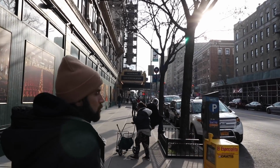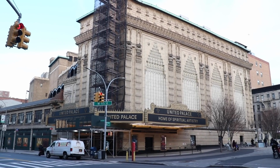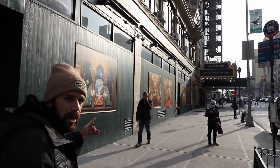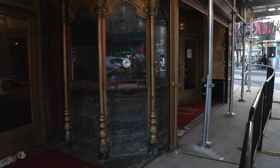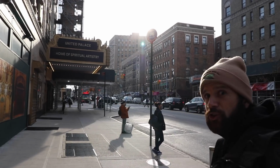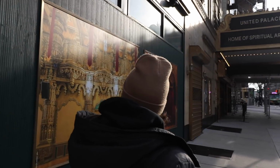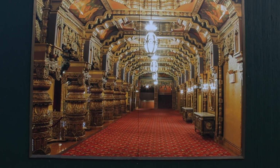Here to the left is a pretty cool theater. This is actually a theater designed by Thomas Lamb, a very famous theater architect here in New York City. It was designed as a movie house in the 1930s, and then in the late 1960s, in 1969, when movie houses had started to decline, it was bought out by a church, an evangelical church, and is still one. You can see some of the pictures of what it looks like inside. They rent it out sometimes to music groups and stuff.